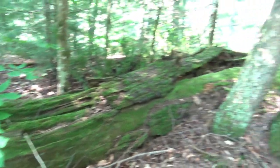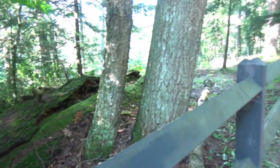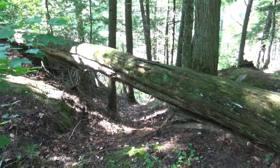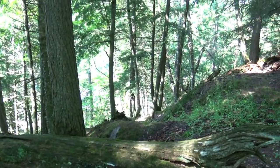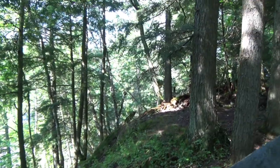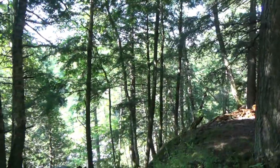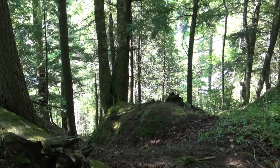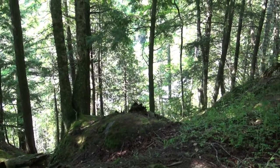The biggest advantage to Tahquamenon Falls is there's a lot less people there. Even the day that we visited, though it felt crowded to me, that was crowded by Upper Peninsula standards, which is not really crowded at all when you consider a lot of other state and national parks.